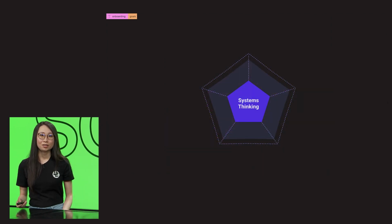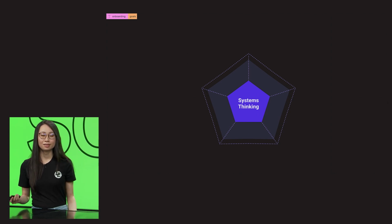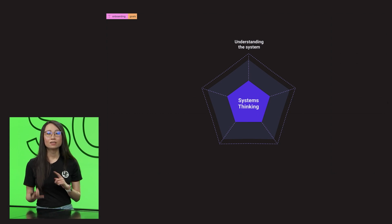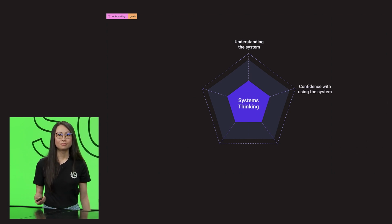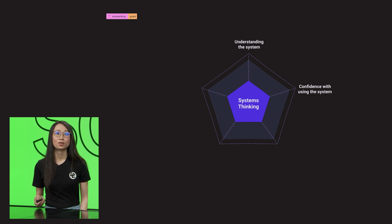Before we dig deeper into what our onboarding looks like, let's first understand what our primary goal is. We want our users to have a systems thinking mindset from the start. In order to achieve that, we first want to give users a high-level introduction of what the system is, why it's important to use it, and where to find resources. Then we want to make sure they feel confident with using the system before their first project.